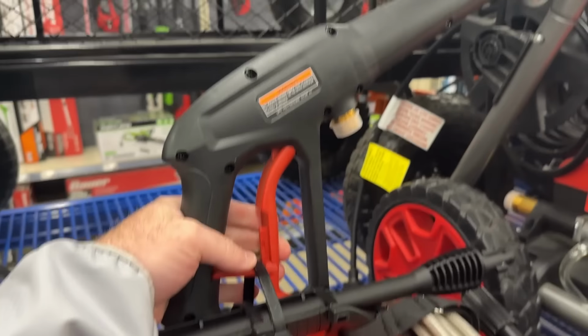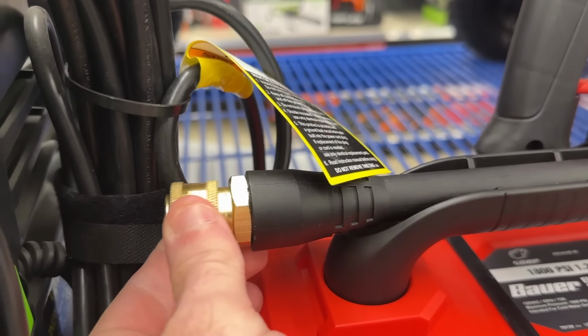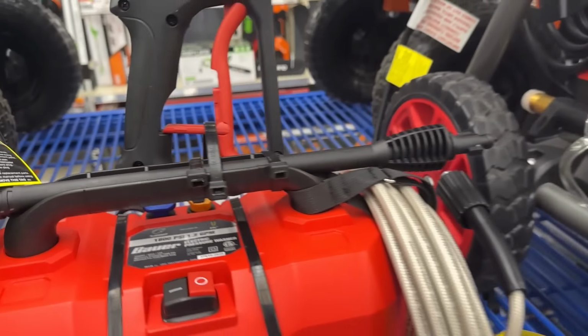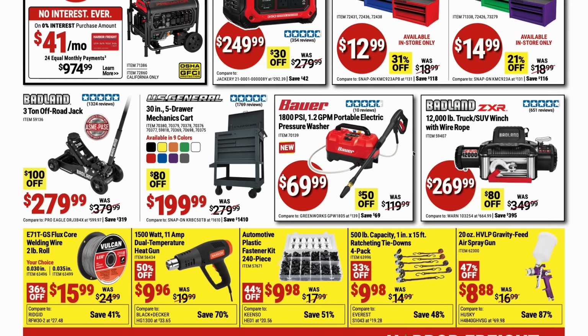That makes it one of the cheapest pressure washers that Harbor Freight sells and lines it up directly with that Portland one. I think this is a better option. Has the quick connects, so you don't need an adapter or anything like that, like you do with the Portland one. So I really think that $70 price is a great deal.